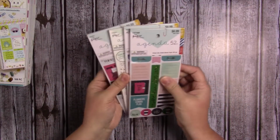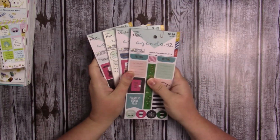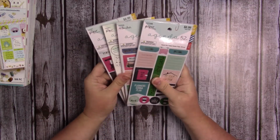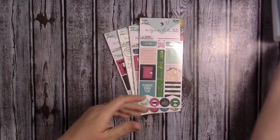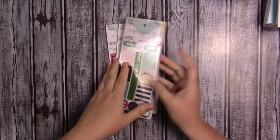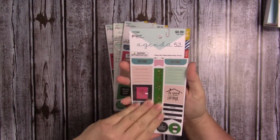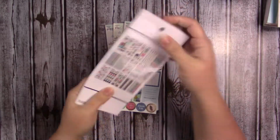These are from Hobby Lobby. They are the Paper Studio. They had an awesome sale for like 50% off. So these were $4.50 a piece. And these will work great in my Happy Notes, Fobonichi, Happy Nichi. This one is the Home Life one. It's really cute. It has 15 pages, I want to say.